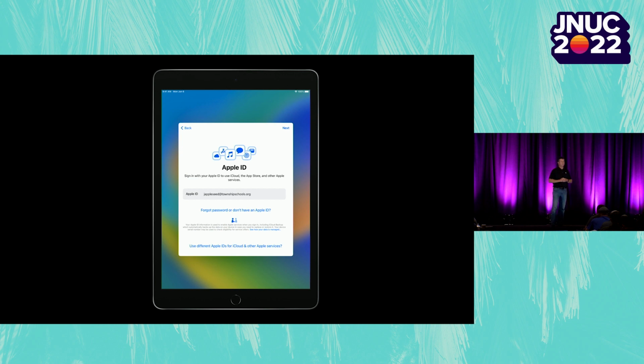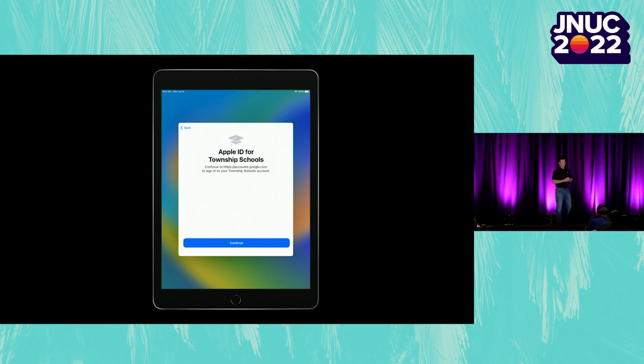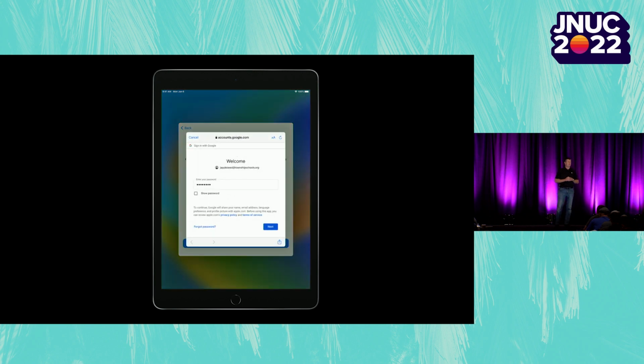With federation set up, when a user logs in with their managed Apple ID, the domain is recognized as being federated, and the user is directed to continue. A standard Google Workspace sign-in window is presented to the user, and they proceed to log in with the same password they use for other Google Workspace services. And so this is a very similar experience if you're using Azure Active Directory as well. But in that case, the standard Azure AD sign-in window would be presented instead.